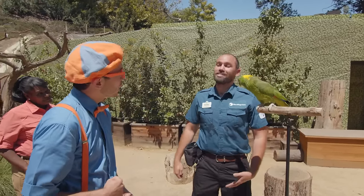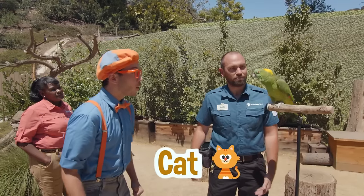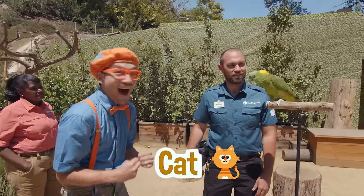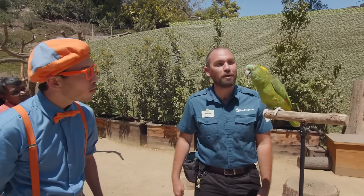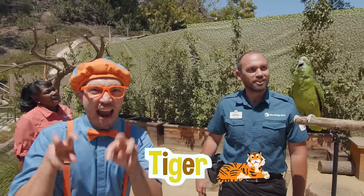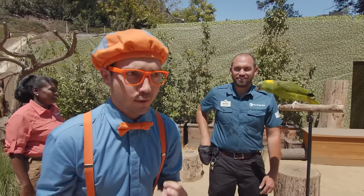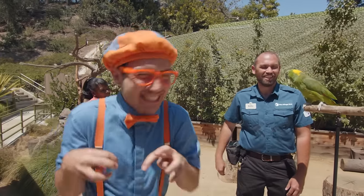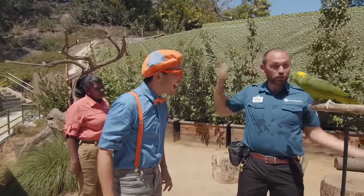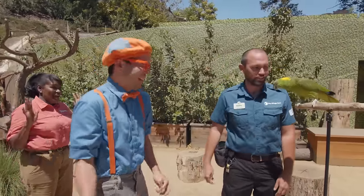So Taylor likes to mimic the sounds of other animals the best. Since he lives here at the zoo, do you want to show them your kitty cat? Good. Let's go bigger and louder on this one. You want to go bigger and louder? How about your tiger? Yeah. Whoa, that's a better tiger than me. But his favorite thing in the whole world is to scream. He loves to have a lot of fun.